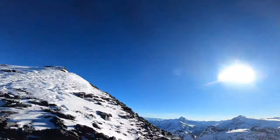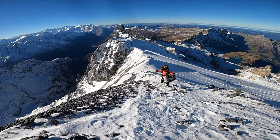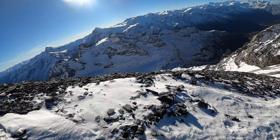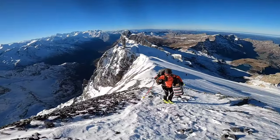So now we leave the gear up here, and then we do a shot when we walk up here. This should be pretty good, I think so. Not totally sure, maybe it's a little bit better up there, but here's a little bit more snow, so I think it's pretty good.